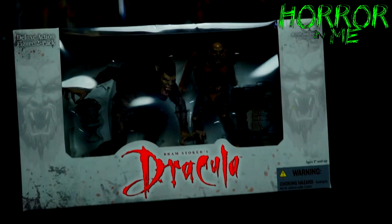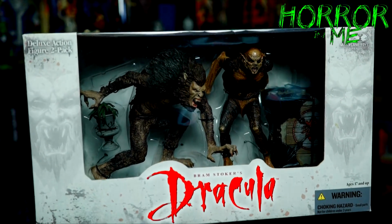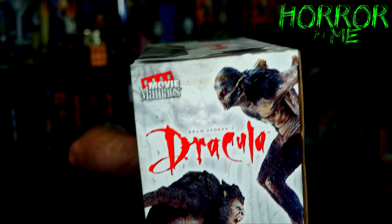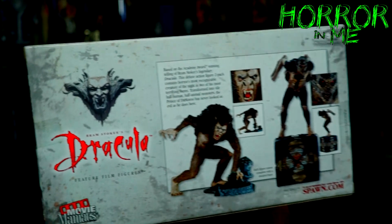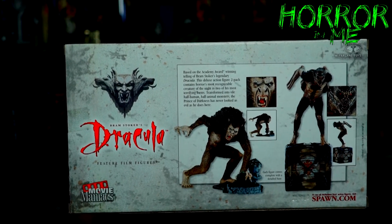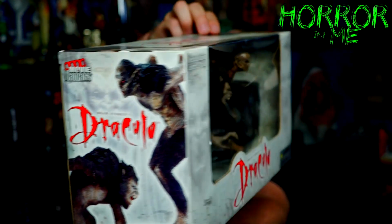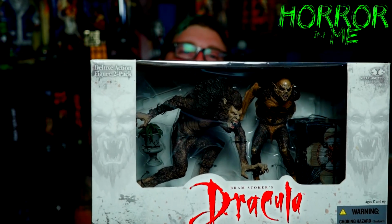Nice, clear packaging. And it's just a beautiful piece. One of my favorite movies. So I was happy to find this. You guys can see even on the box, it's in great condition. One of the better examples I've seen. And then to find it for what did I pay? $40? Yeah. I couldn't believe it. I love this piece to death. It has a prominent spot in the horror room.